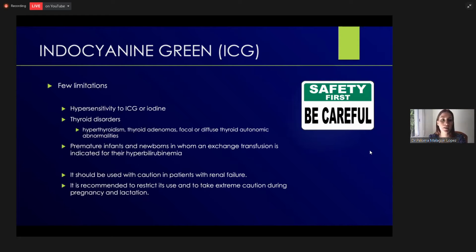There are a few limitations that it's important to know about. We cannot use it in patients who have hypersensitivity to ICG or iodine, because there is a little amount of iodine in this powder. So we have to take that into account. We cannot use it in some thyroid disorders and in premature infants and newborns in whom an exchange transfusion is indicated for hyperbilirubinemia, because ICG displaces the biliary salts from the plasmatic proteins. And there are another two limitations that are not clear. I mean, they're not absolute contraindications, but we have to take care with patients with renal failure and patients who are pregnant or in a lactation phase. And the rest of the patients we can use it very safely.